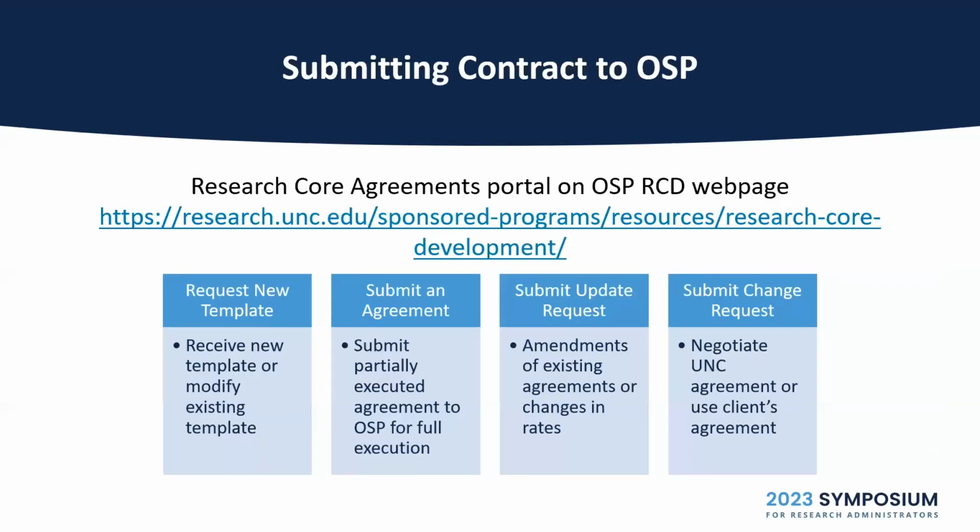As part of that, when we started the Research Core Development Initiative about a year and a half ago, we developed a new website on the OSP's website, and we built out a Research Core Agreements portal there. This is a portal that core facilities can use to submit agreements to OSP. So you no longer need to email Diane or the OSP contracting inbox. You can submit the agreements or requests for templates via the Research Core Agreements portal on the RCD webpage. The link here is provided.